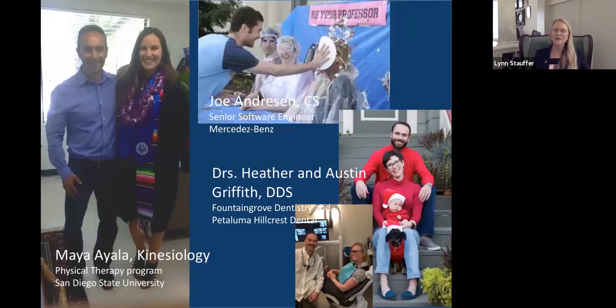And then down on the bottom right, that's Heather and Austin Griffith. They're both graduates of our programs at Sonoma State, Biology, both of them. But Dr. Lillig is smiling because she had both of them in her chemistry courses.